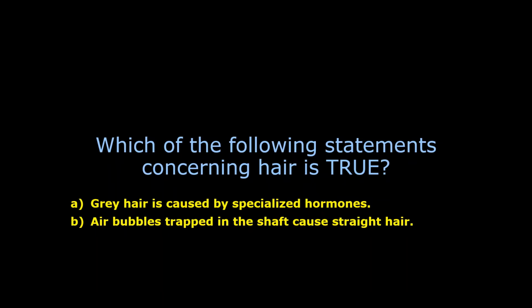Which of the following statements concerning hair is true? Okay, we're just looking for the true one, so let's go false, false, false till we find the true. Gray hair is caused by specialized hormones. No, that is not true. It's caused by a variety of things like air bubbles in the shaft. Air bubbles trapped in the shaft cause straight hair.